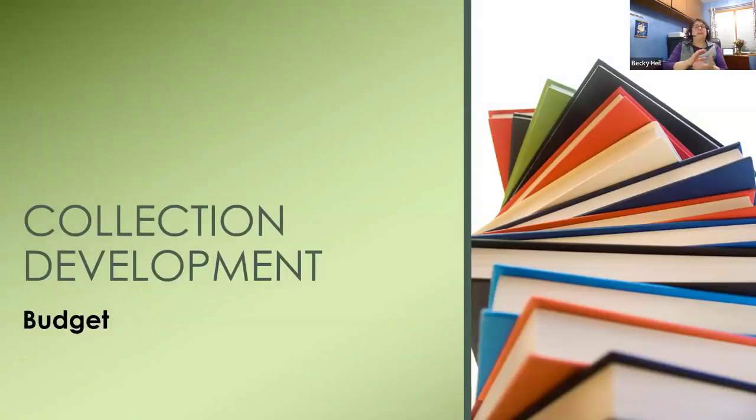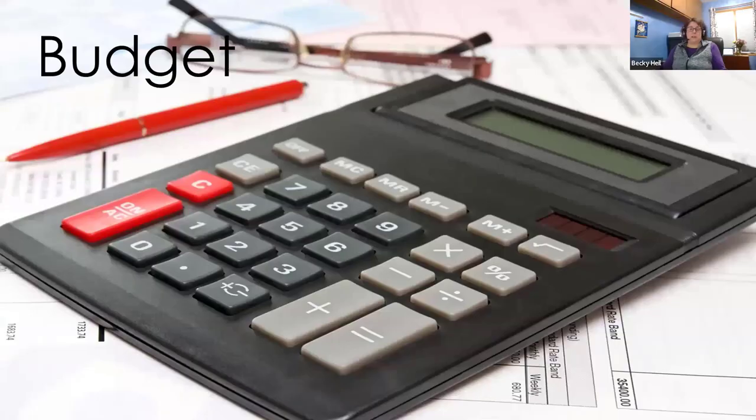So now we're going to move on to that second big piece. We kind of talked about policy. Now we're going to head on into budget. So how do you decide how much money to spend on each of your collections? You're going to want to assign a percentage of the library's operating budget to the purchase of library materials. A standard used to be 10 to 15% of your total budget, but over time that number has become less important. We don't use those quite as much as we used to. So let's just say you do decide to spend 12% of your budget for materials.